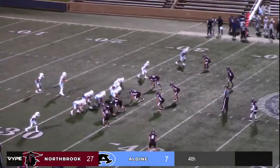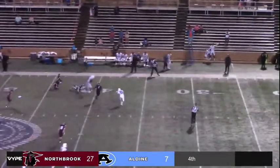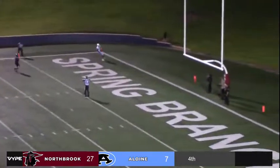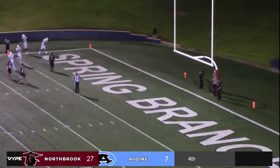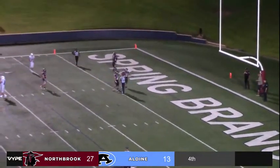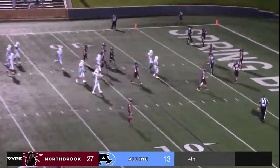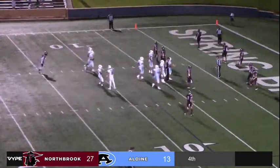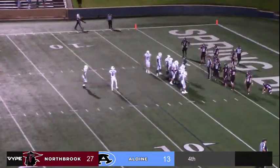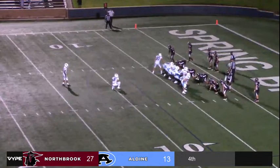Aldine's going to show a pistol look. And they're going to go for the all-go Hail Mary and just dunks on them. Dixon with the boom here. And the Mustangs, uh-oh, they're not going away easy. Dixon just went up and got that one. All vertical. Dixon about 6'4", using all 6'4" of his frame to come down with that one.